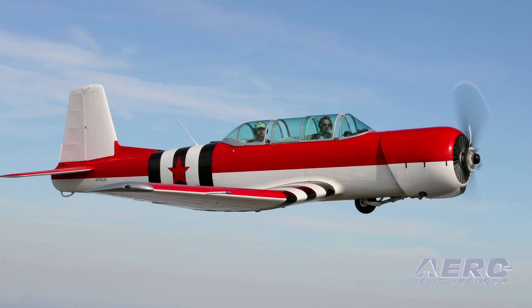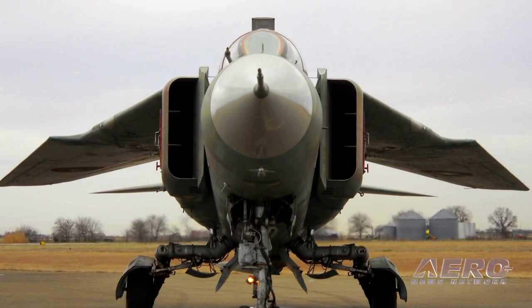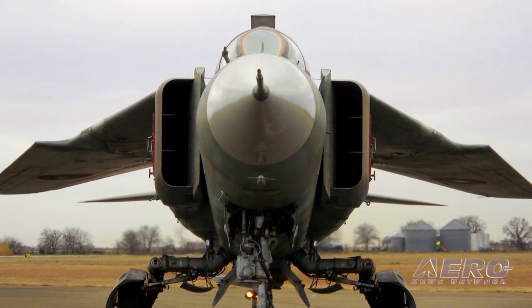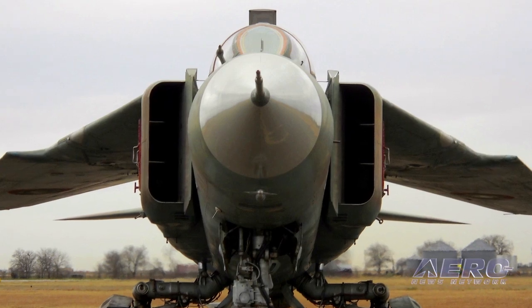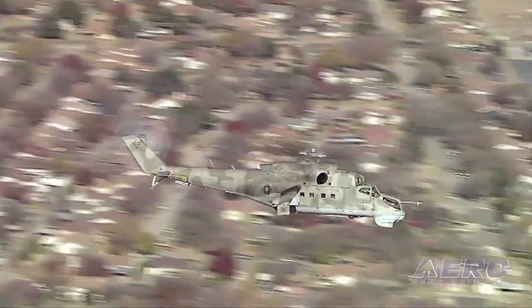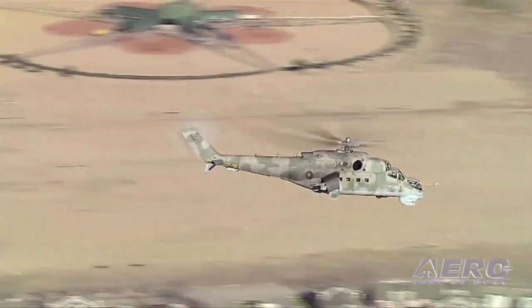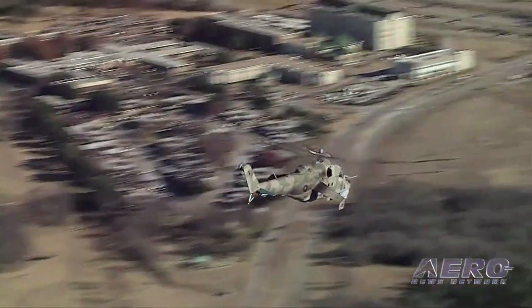On the fixed wing side, we have a CJ-6, a Fuga jet. We display a MiG-21, a MiG-23, and we'll be flying the MiG-23 very soon, and I've already done some ground runs on the engine, and everything's pretty solid on that. We like to fly our gear, and it's the thing that really sets us apart from most other aviation museums because we actually fly them.